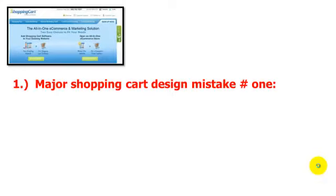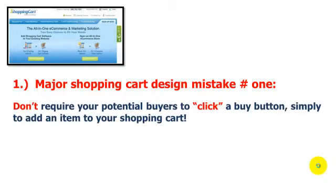So here's the major shopping cart design mistake number 1. Ladies and gentlemen, before you sign on the dotted line, make sure that the system you're thinking about using does not require your potential buyers to click a buy button when all they're simply trying to do is add the item to the shopping cart. Because for whatever reason, believe it or not, when people put something in a cart, they're still not psychologically ready to pull the trigger and actually pay for it. Yeah, sounds odd, but it's a fact.